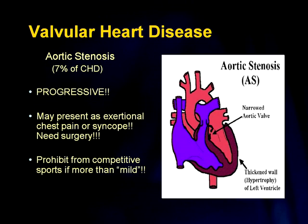Here's the big difference. Aortic stenosis is very often progressive, okay? Meaning it can start mild as a newborn and then by mid-childhood be significant and by adolescence critical and severe, causing bad symptoms. It can present as exertional chest pain or syncope. The kid needs surgery. And children with anything more than mild aortic stenosis are prohibited from anything more than very soft kind of sports.